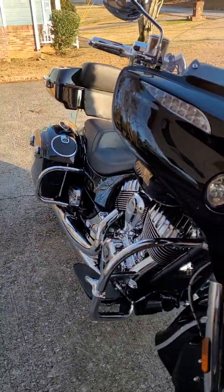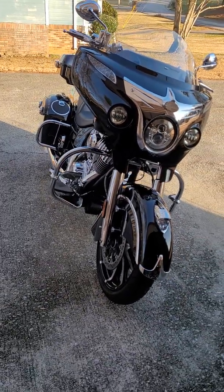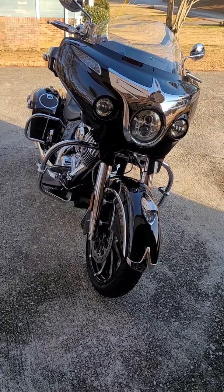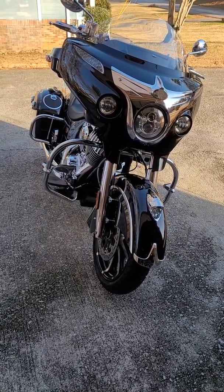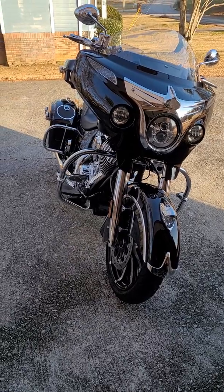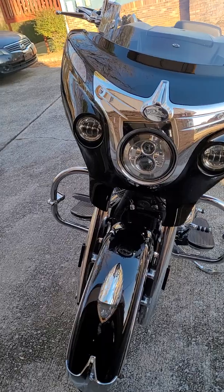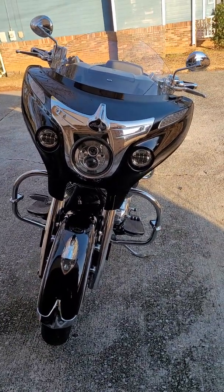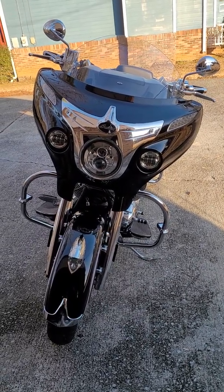Now, I'm not a Harley hater. I do like Harley. I plan on getting a used one and customizing it to make it more of an in-city bike with a bigger wheel and all that kind of stuff. So that's one of my goals, to get that done. But as for this Indian, I speak highly of them. There's a lot of stuff they can do better, a lot. And if I'm not down on them, I'm definitely on their side.